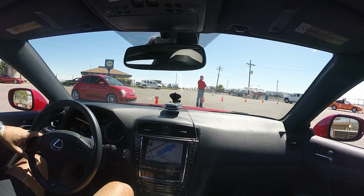But so far session one went actually pretty well. I think the car stuck a lot better than I thought. In fact, I felt like I had slightly more oversteer, just a little bit, than I did understeer, so it wasn't so bad. But yeah, we should be getting going here in just a second.